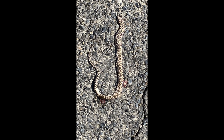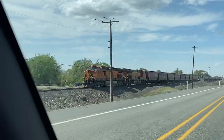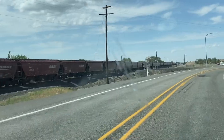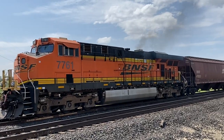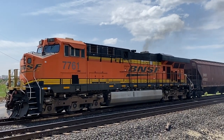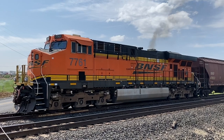I noticed a train coming by, this train cruising by. I was like, oh man, yeah, I can get some footage of this train here. It's a Burlington Northern Santa Fe there, and my good friend Dan Blyde, he works for the railroad back in New Jersey. I'm always intrigued about trains and that kind of thing, so I thought I'd get some footage of this train here.